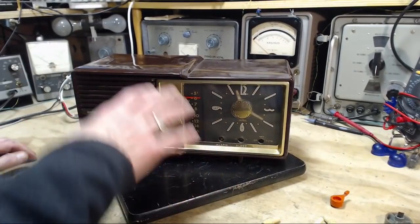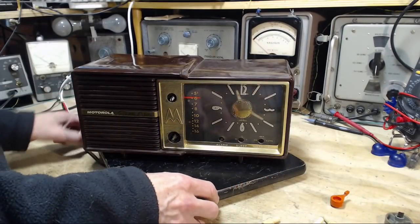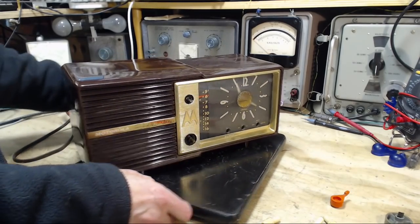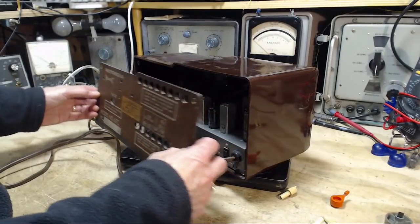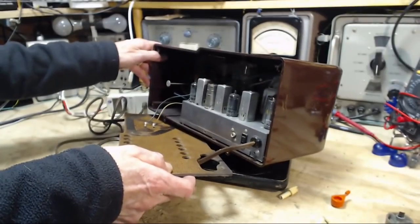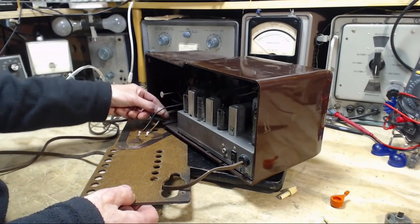But you see, in my shop, when I power something up here, it's not plugged right in the wall. It's plugged into a transformer. And what that allows me to do is to operate these things with a greatly reduced chance of me getting a shock. You still get shocks, of course, from them.